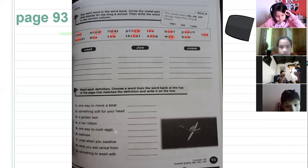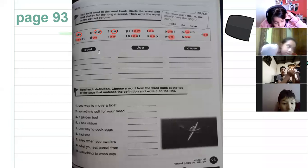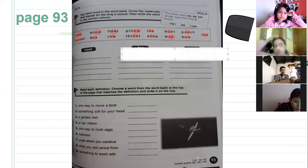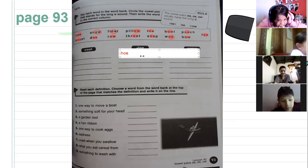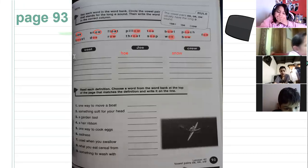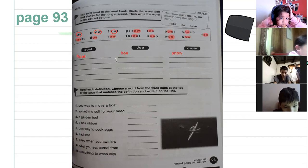Now, we have to sort the words under the correct heading. Now that we circled and identified the vowel pair, it is easy for us. Ho is under Joe, right? Yes. Snow is in crow. Okay, I changed the size of the letter. Ho. Miss put a ho. Miss put a no. Snow. Snow. Ho. Pillow.